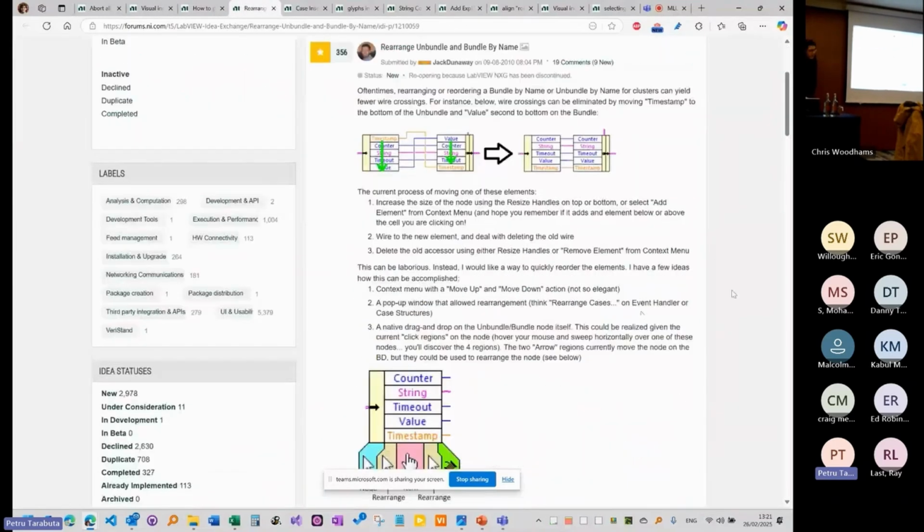This idea is from Jack Dunaway in America. He proposed very many brilliant ideas, and you can see the level, the quality of the explanations he goes through, and the graphics he produced are almost second to none. They're fantastic. So what he proposes here, for example, you have this unbundle by name node and a bundle by name node, right? We use them all the time. How do you go about and reorder the order of these 5 elements?